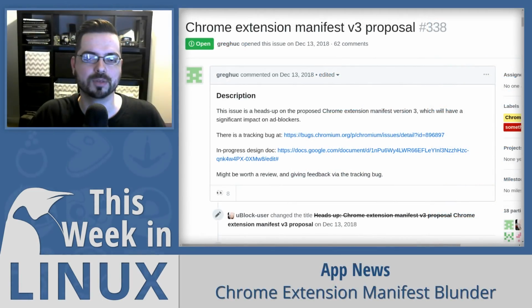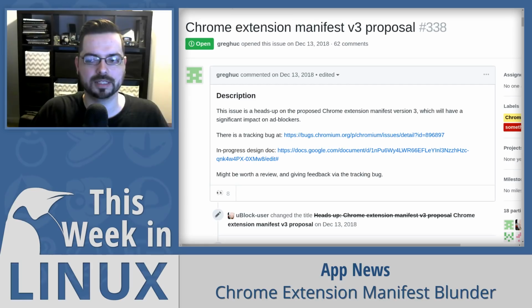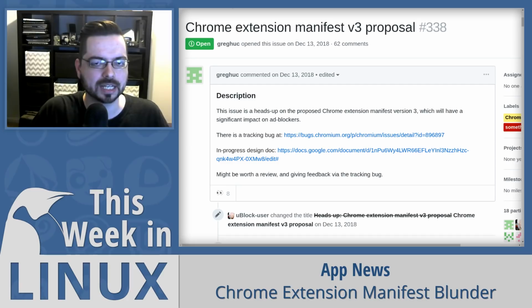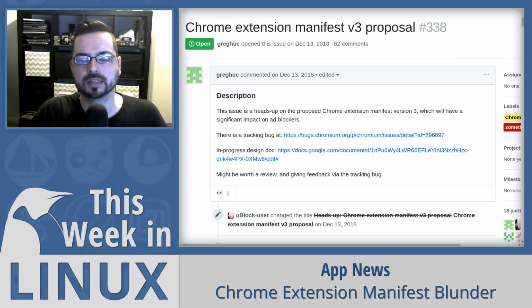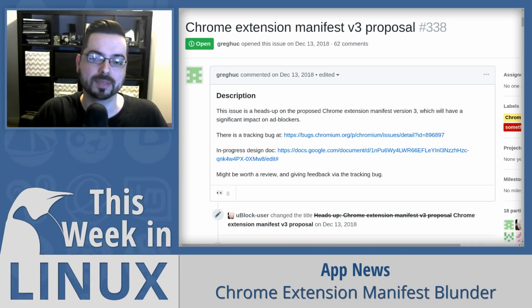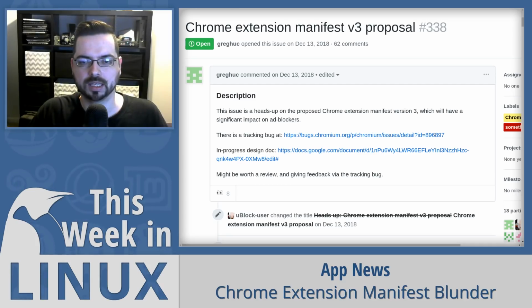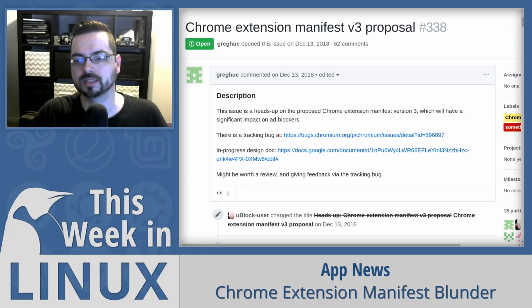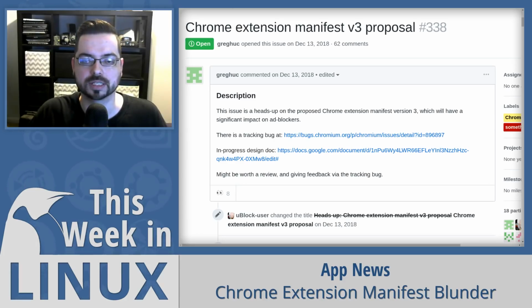Up next in the show, we're going to move from having good news about the Dell hardware to some not so good news, or potentially not so good news, because technically it's not solidified, but you know. Google is working on the new Chrome extension manifest version 3, and this defines the capability of Chrome's extensions platform. The updated manifest is available as a draft right now, and it's not good. There are some things they're talking about removing, certain APIs, which will break some pretty important extensions.